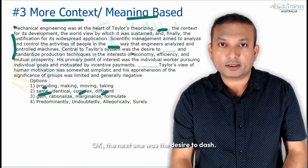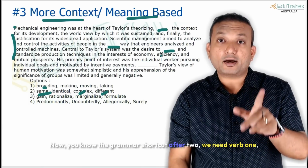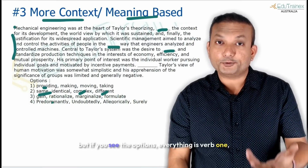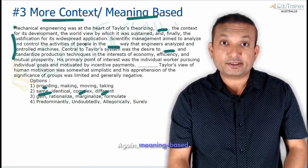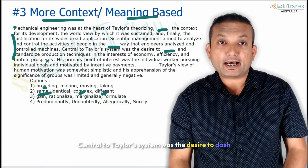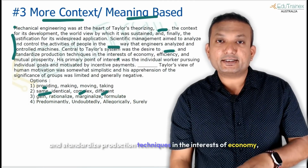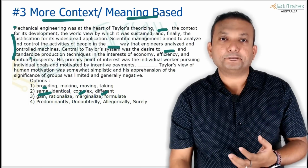Okay, the next one was the desire to dash. Now, you know the grammar shortcut. After to, we need verb 1. But if you see the options, everything is verb 1. So this is not a grammar based question. Again, meaning based. Central to Taylor's system was the desire to dash and standardize production techniques in the interests of economy, efficiency, and mutual prosperity.